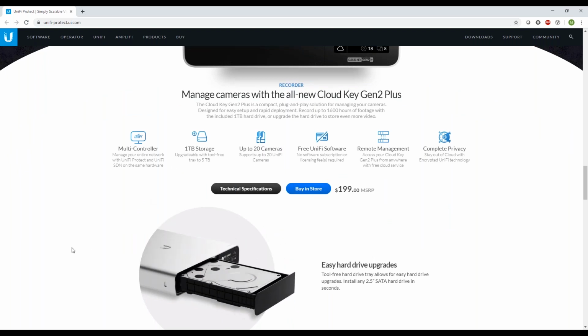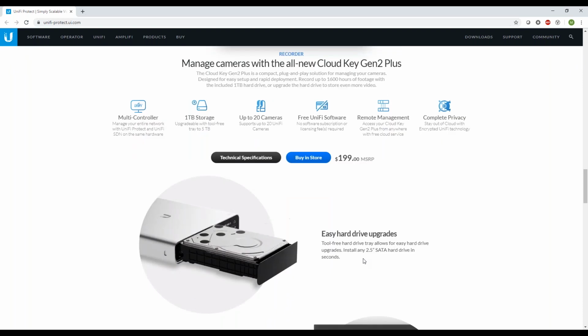I mentioned the 20 cameras. It does come with a 1 terabyte hard drive for video storage. For this product, you can swap that hard drive out for any 2.5-inch SATA drive. Up to 5 terabytes will be compatible. So if they need more storage than 1 terabyte allows them, they can upgrade it.